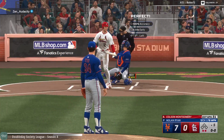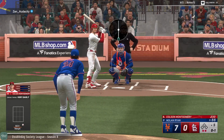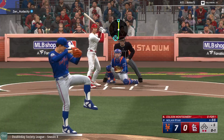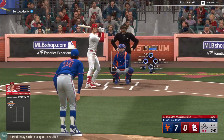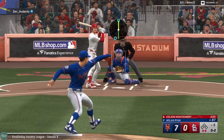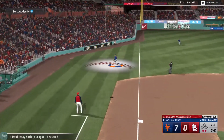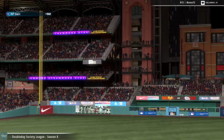Swing and a foul straight back. And the 0-1. Late that time, and it's strike 2. Now this offense has just been locked down. Almost 5 full innings of shutout baseball. Swing and a pop-up in foul ground. Chapman brings it in for the 3rd out.